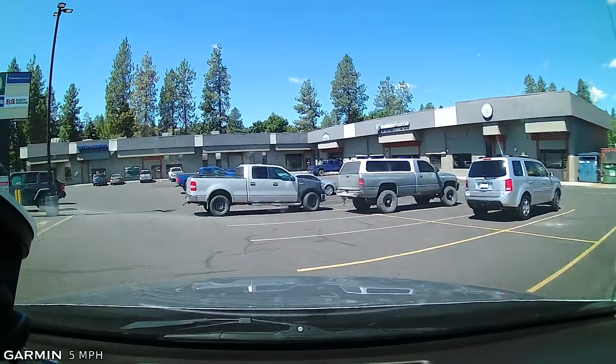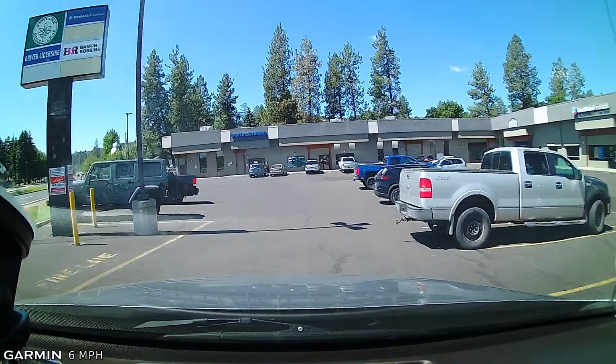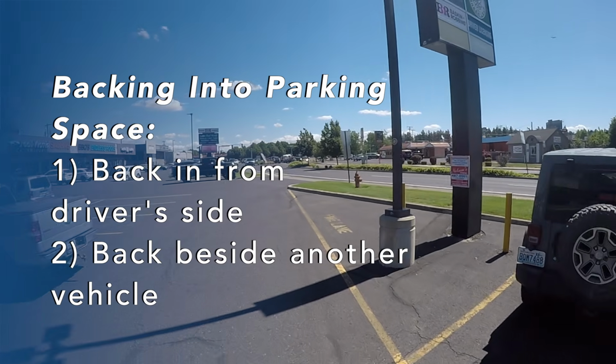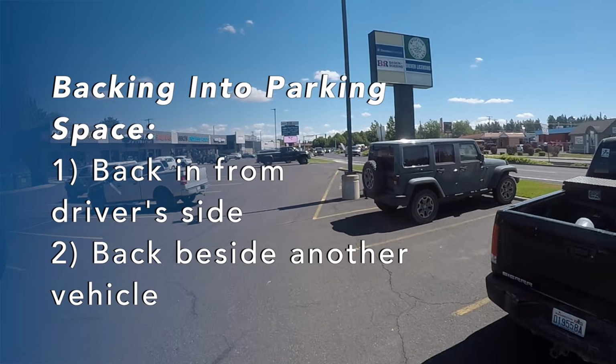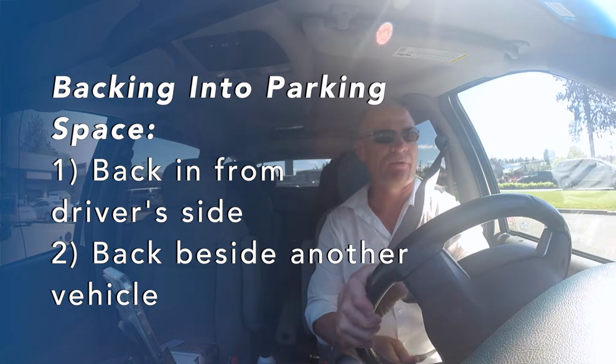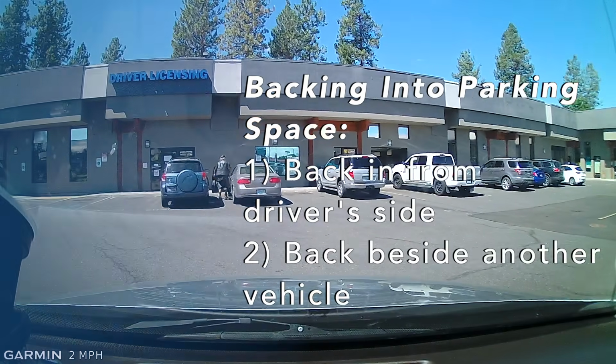And at the end of the driver's test, the examiner is going to get you to back into the parking space. And if you can do this on the driver's side, it's going to be easier. And the other thing that's easier is if you can angle off on a 45 degree, and that's perfectly acceptable for the purposes of your driver's test.